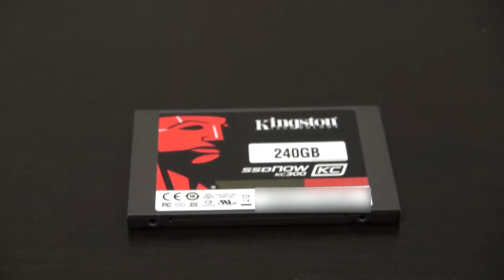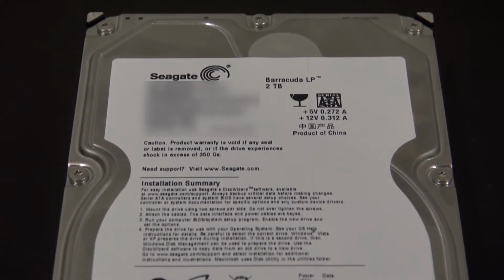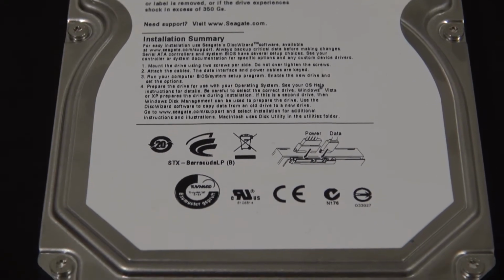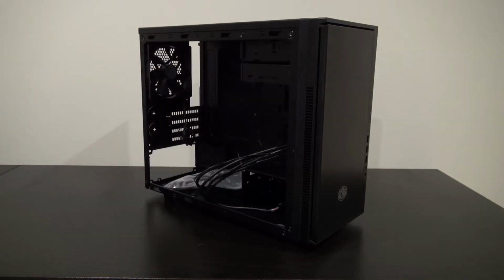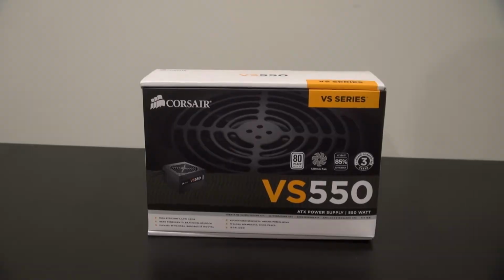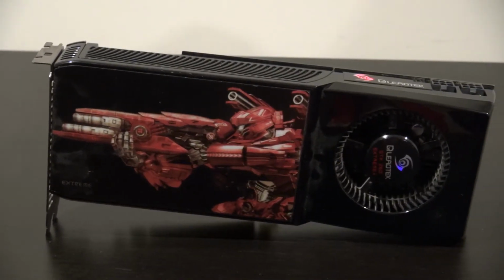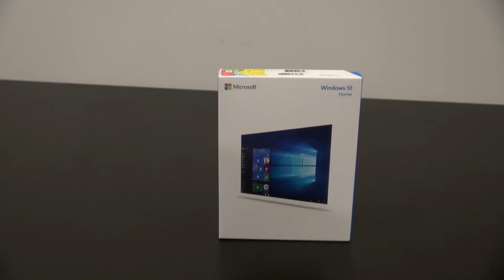Talking about memory, for the storage drive, I'm using a Kingston KC300 series 240GB SSD, and I'm also using a Seagate Barracuda 2TB drive for all of the media. For a case, I have a Cooler Master Silencio 352 with a Corsair VS550 power supply. For the gaming part of me, I have a GTX 260 as it was in my last computer, and for the operating system, I'm using Windows 10 Home.